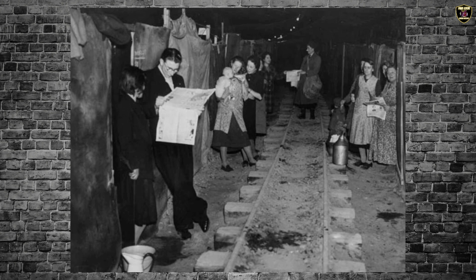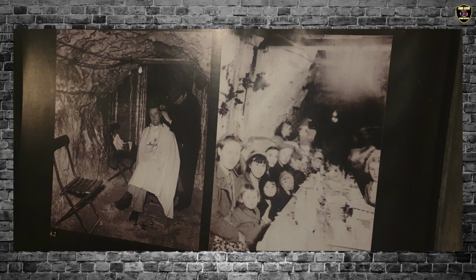And it was very interesting because when I was down there, they set up little homes. So it showed you what it looked like. People would get haircuts down there. They lived down there. People would have Christmas dinners down there. It was phenomenal. I'm thinking about making a video just on cave people because I found some documents where people married troglodytes and it's a very interesting document.